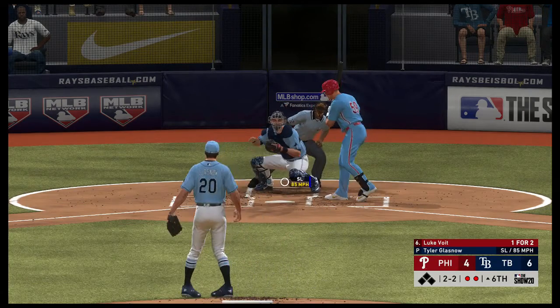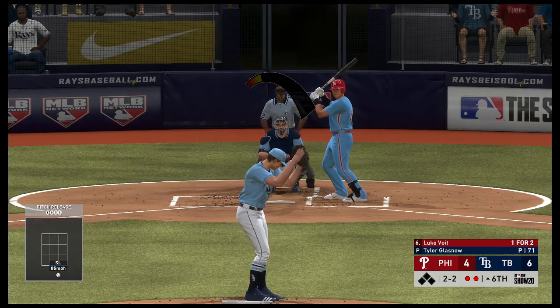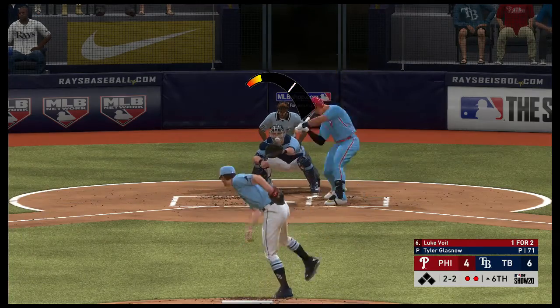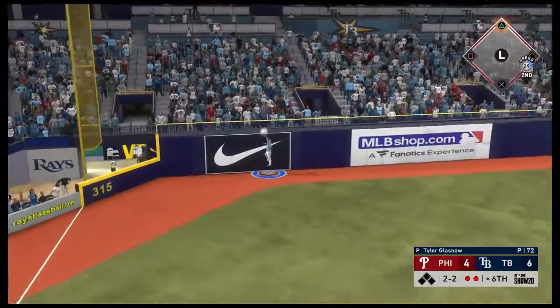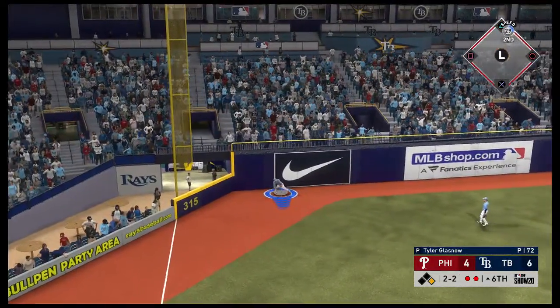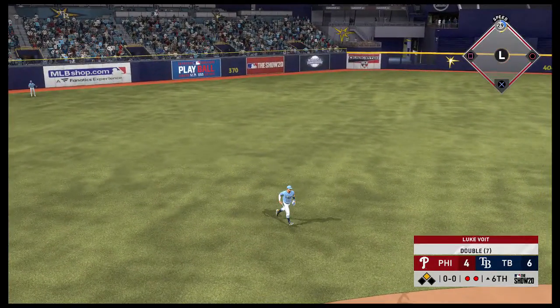To 2 balls and 2 strikes now. Regardless of the result right here, to be down 0-2 and work it back to an even count, gotta feel like it's a win for the offense. Here's another one that's drilled. This one to left, but that'll stay in the park as it's off the wall. And now he'll get into scoring position with 2 away.